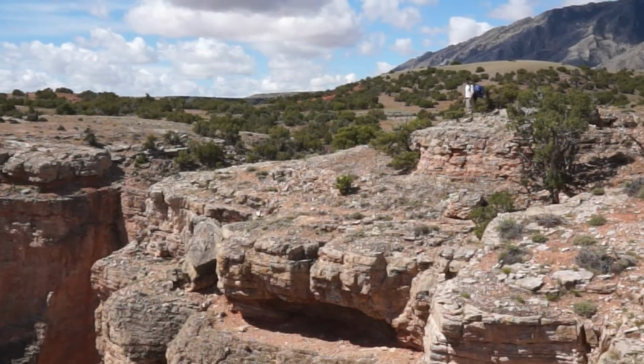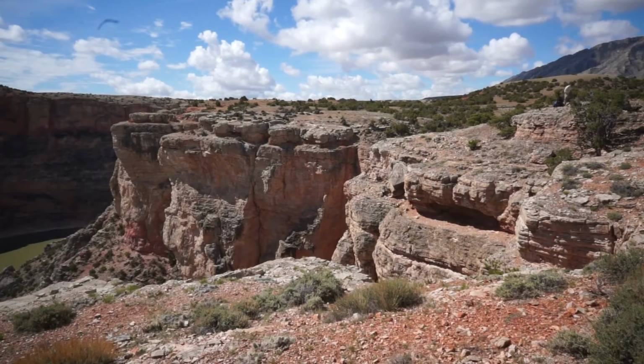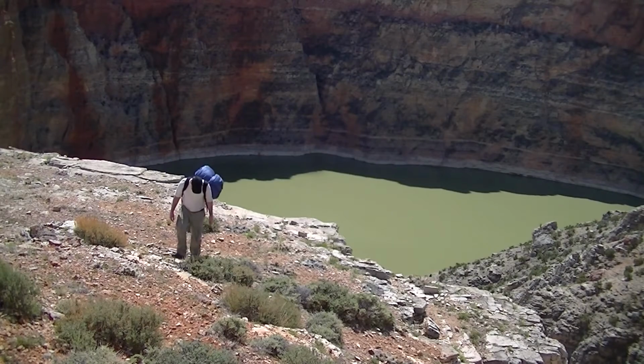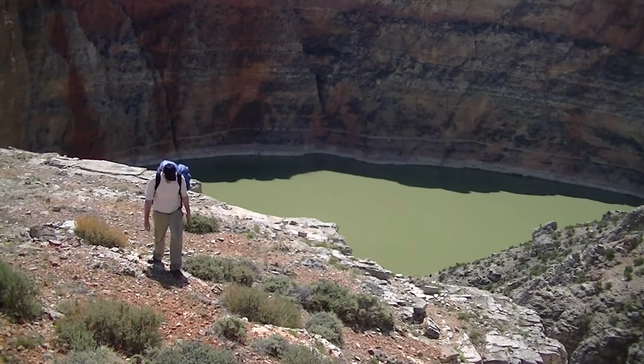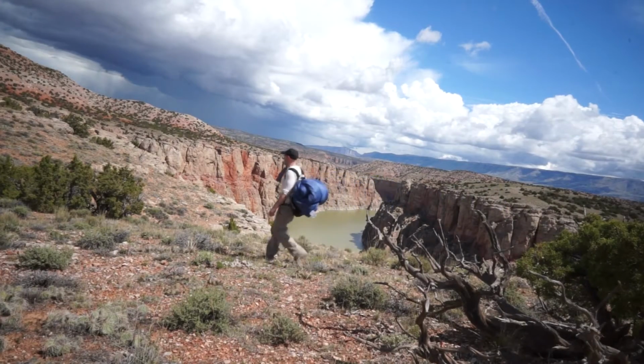Getting to the water at the bottom is out of the question. However, you may be able to find a stream that feeds into the canyon. The fact that this is a highland desert means that rain is more common, and when you have rain, you have streams.